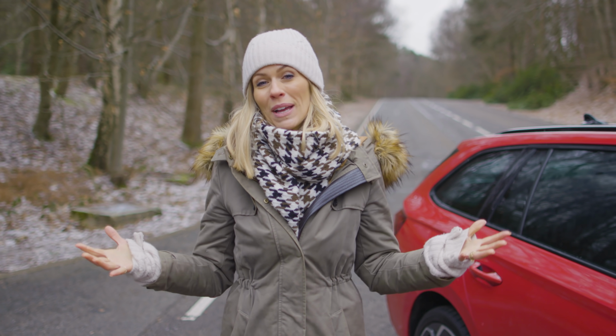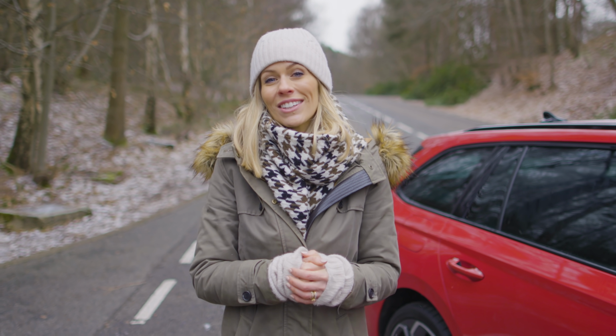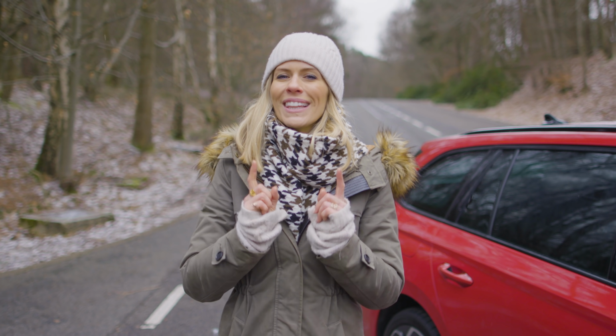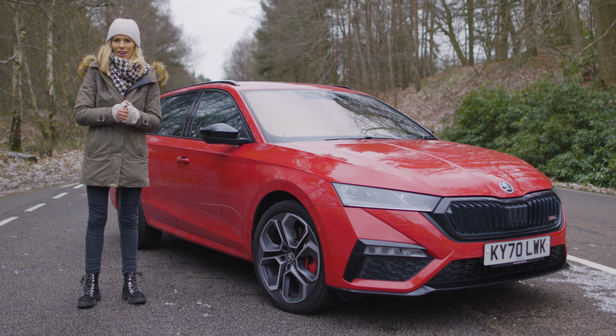And when we're in the real world, well, unfortunately, we can't change our cars like we change our socks. So we have to get a bit of an all-rounder. And if we're talking all-rounders, well, let's talk about this. This is the Skoda Octavia vRS estate.